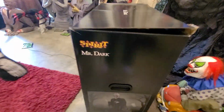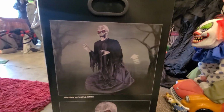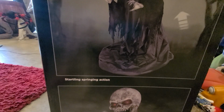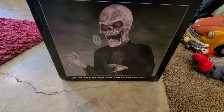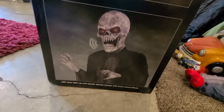And then here's the other side. The other side says Spirit, Mr. Dark. And it's got two little square boxes down here. The first one, he's kind of halfway up. Not even halfway, probably a quarter of the way up. And it's got a little arrow showing you that he's moving. And it says startling springing action. And then down here it says LED eyes light up and speaks spooky threats with scary sound effects. And it shows his head and he's speaking.